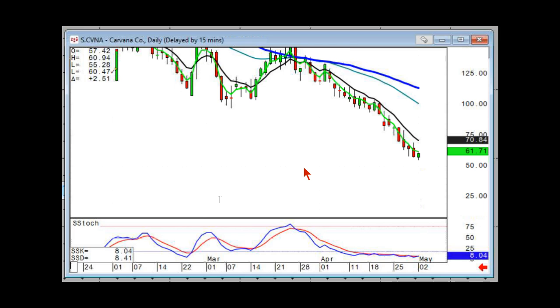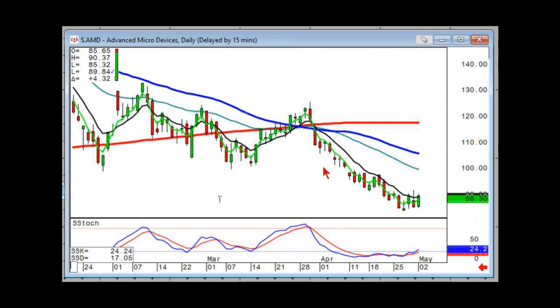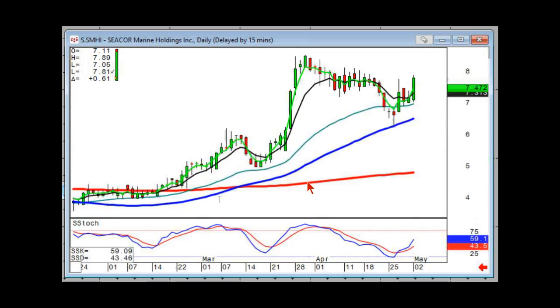I'm trying to think what other shorts there were. Let's see, Expo still short. All right. AMD. Not a real pretty chart, but I wouldn't be short and I wouldn't be long at this point. Would want something better. SMHI. You could start buying this one.